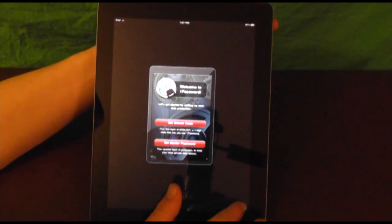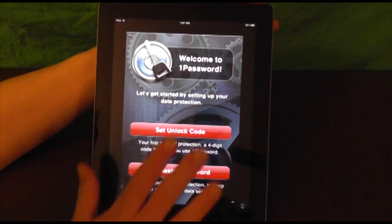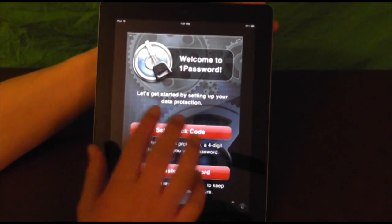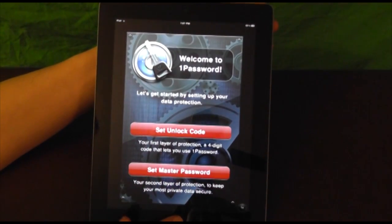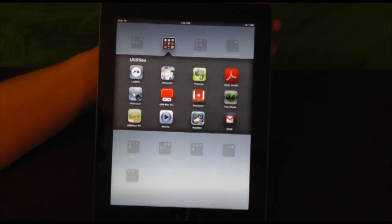1Password. Now this is actually the iPhone version, but this is still great. I wanted to add this in here as well. What you'll be able to do is set an unlock code, set a master passcode, and keep all of your passwords in one app, so you'll be able to get to them whenever you need them.